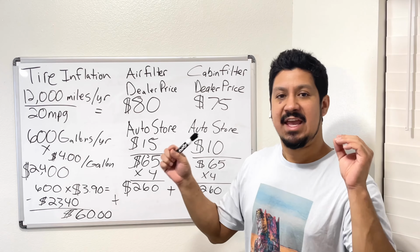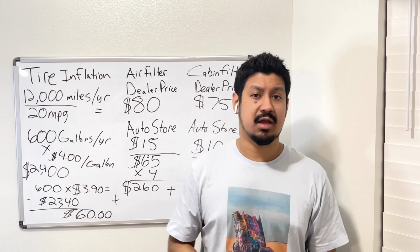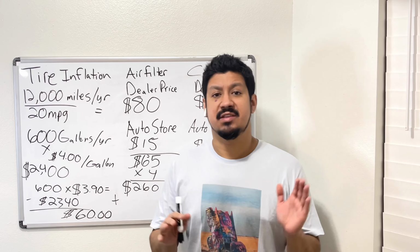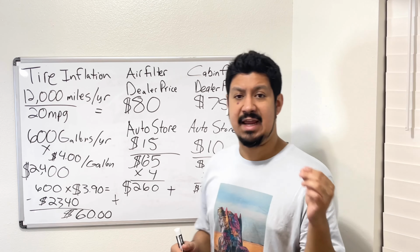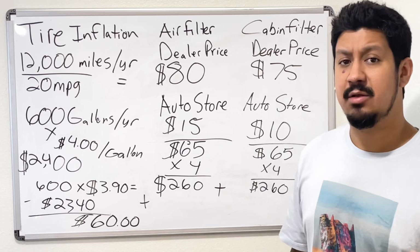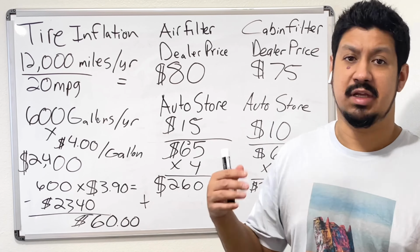However, if you keep your tires properly inflated and you check every week or every month at least, this could potentially save you 10 to 11 cents per gallon every year. Now, I know that might not sound like too much money, but over the long run, it'll turn into some money.